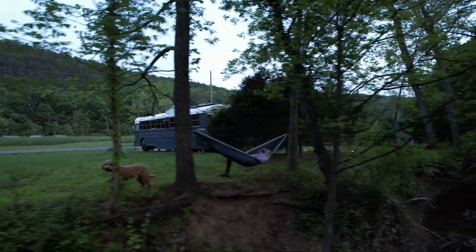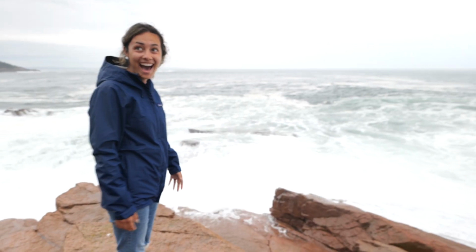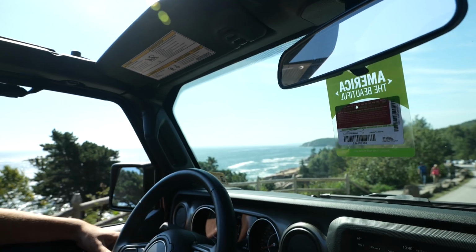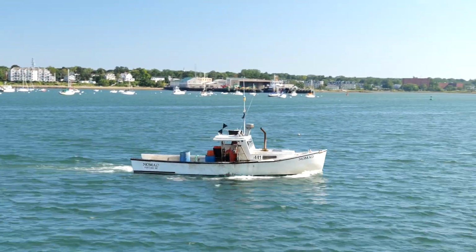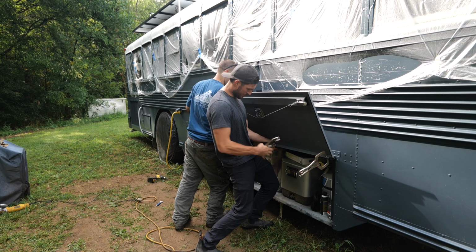This week, though, we're getting ready to finally leave Virginia, and we're going to be exploring everything the Northeast has to offer. But first, we need to get our roof painted so we can get it ready for solar panels and get a few other things done before we're ready to leave.